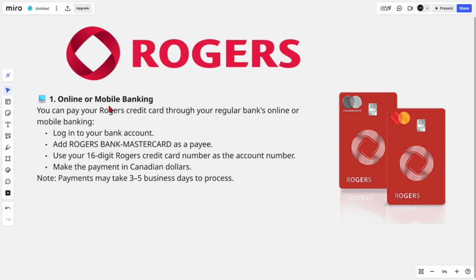So the first way is online or mobile banking. So from here, log into your bank account and add Rogers Bank MasterCard as a payee. Use your 16-digit Rogers credit card number as the account number. Make the payment in Canadian dollars, but make note, payments may take 3 to 5 business days to process.